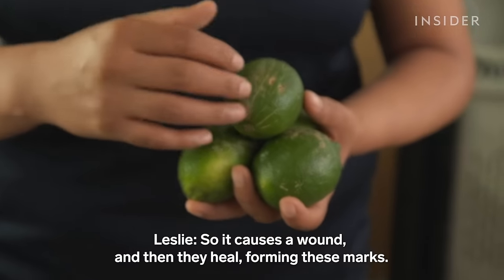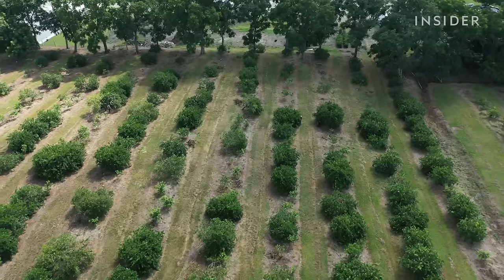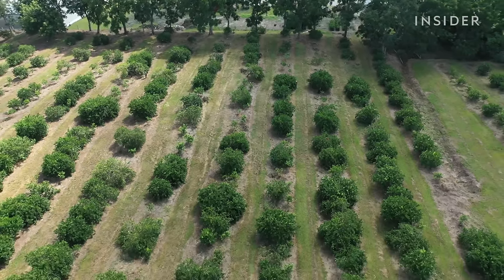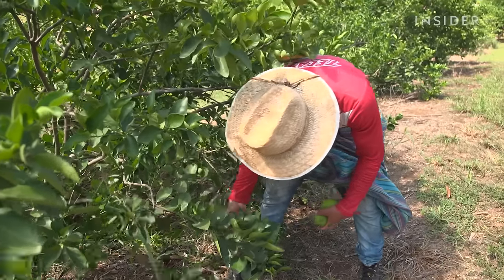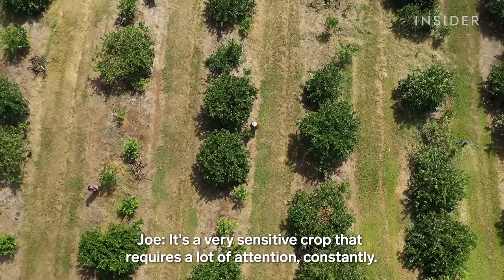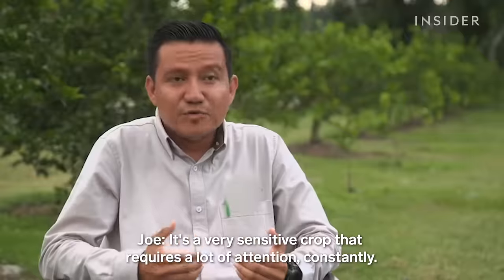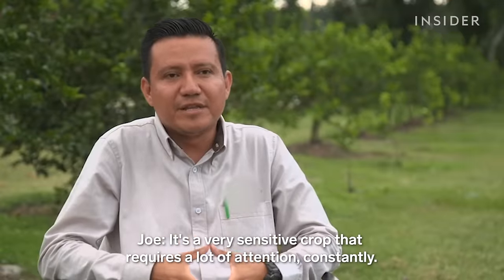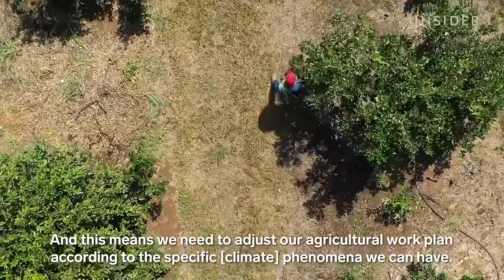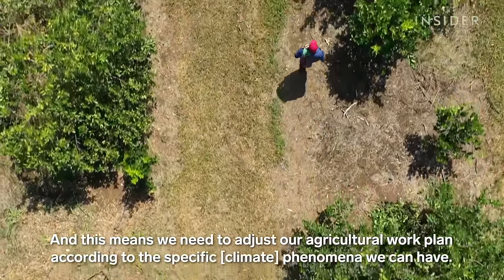Le hacen como una herida y después esa herida cicatriza formando estas lacras. This extreme weather was part of what caused a lime shortage that began in 2021, driving prices up 300% by January 2022. Es un cultivo muy, muy sensible, el cual nos requiere mucha atención, ¿sí? Constantemente. Y eso implica hacer ajustes en el plan de trabajo agronómico de acuerdo a ciertos fenómenos que pudieran llegarse a presentar.